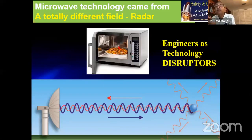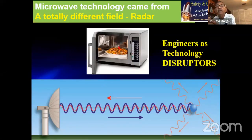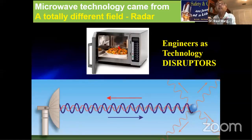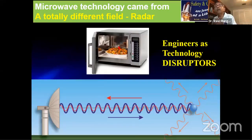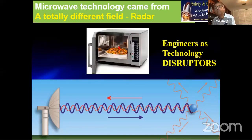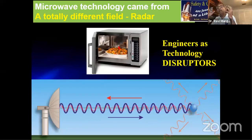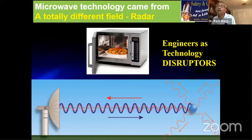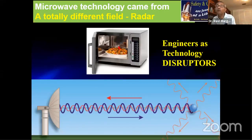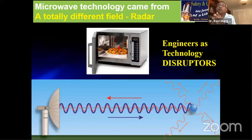One of the engineers working on the radar technology put a chocolate candy in his pocket. And suddenly when he was working on it, it started melting. And then he was wondering what happened. Basically the chocolate melted because of the microwaves impacting it. So look what happens. I give you $1 billion and you can never come up with a microwave oven as an engineering concept or a tool which people can use. In the end, we design tools. Next slide.